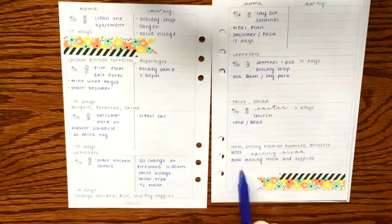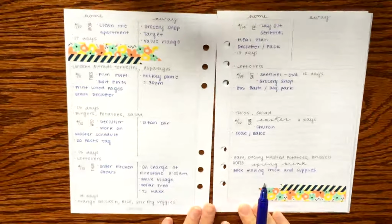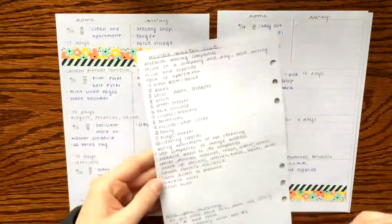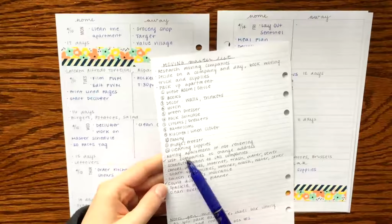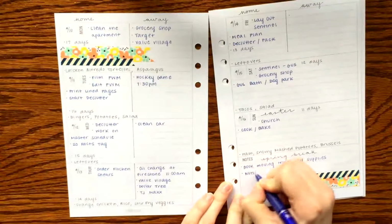I want to make sure that we can get the size of the truck that we want and all of that, so that's why I want to make sure I get that done ahead of time. Don't want to keep putting it off. The other thing that I want to make sure I get done this week is I want to notify our apartment that we're not renewing our contract.